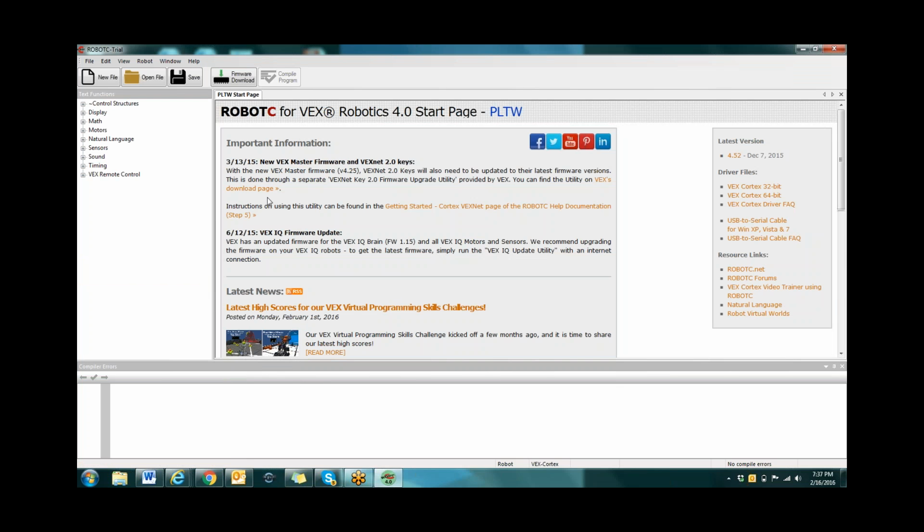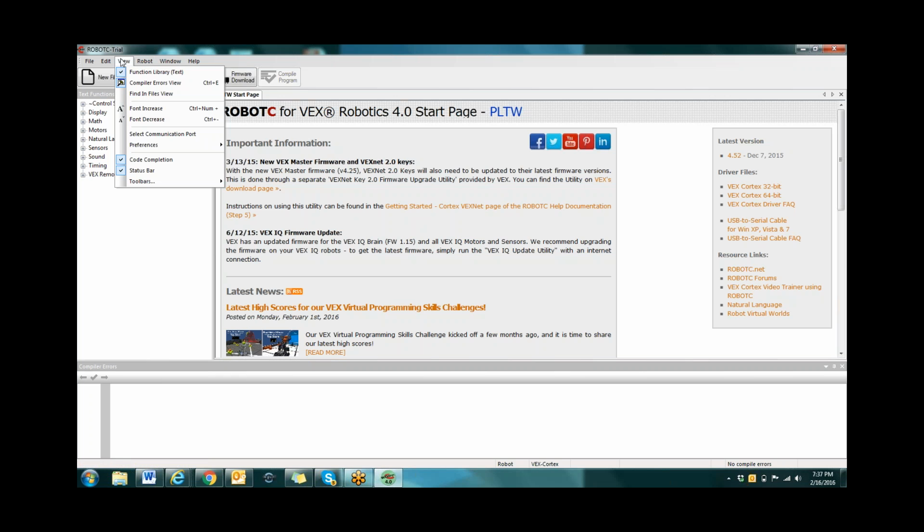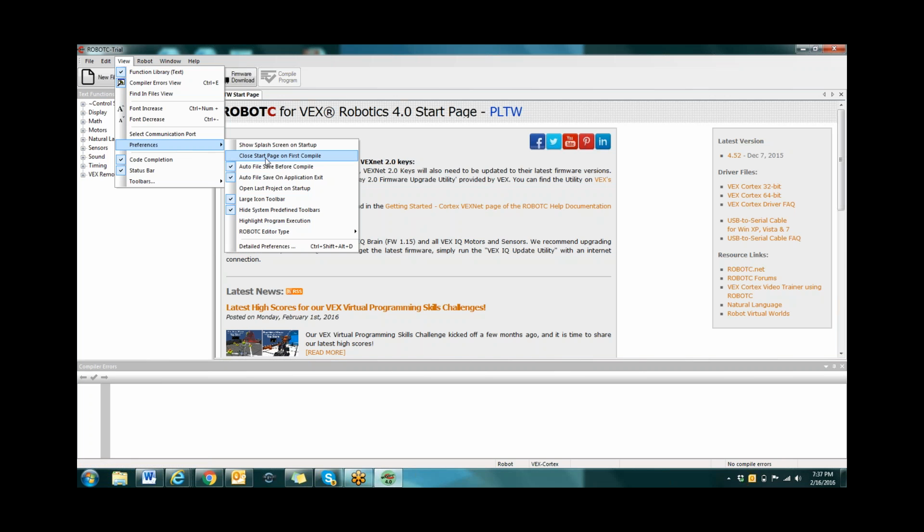But what you can do is you can get rid of that screen. So if you go up to View, and maybe you want to make note of this, but if you go up to View and down to Preferences, it allows you to change some of those initial preferences that come preloaded with the program. One of the things that I do is I uncheck the Show Splash Screen thing, because to me it's just a nuisance when I'm going back into Preferences.